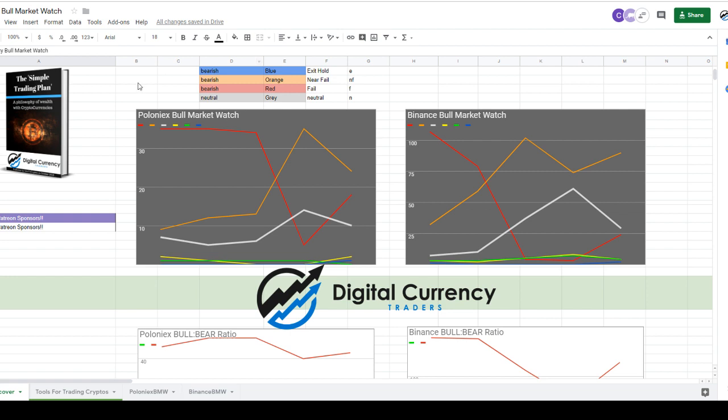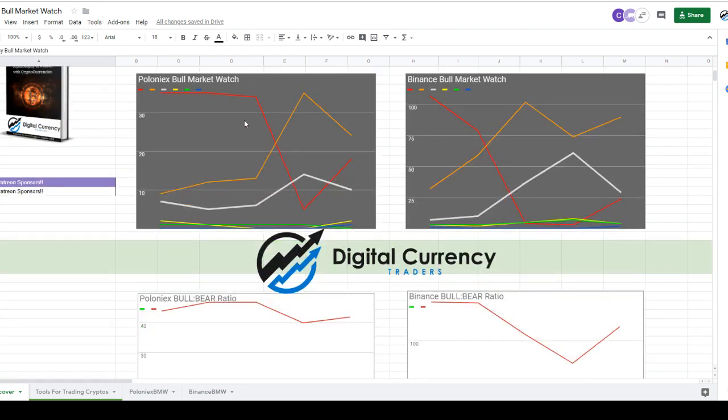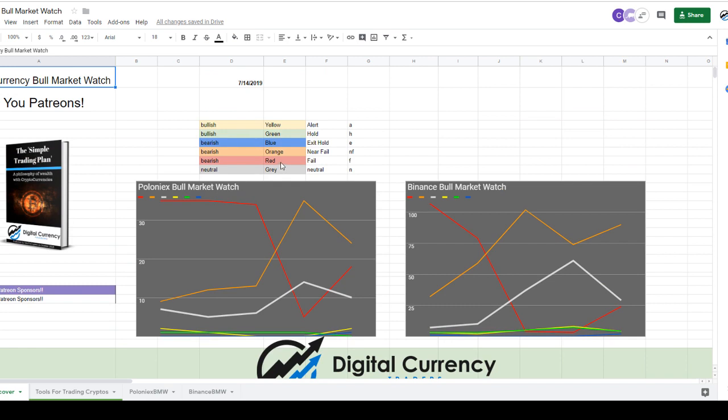And I'll close up here with a look at the patron bull market watch. This is available for our patrons, where you get a lot more detail and information. What we're looking at here is the red line means it's a fail. It's gone down to new lows. The orange line means it's nearly going down to new lows. The yellow and green mean it's coming up to a buy signal, and the gray is neutral. It's sort of a no trade zone in the middle.